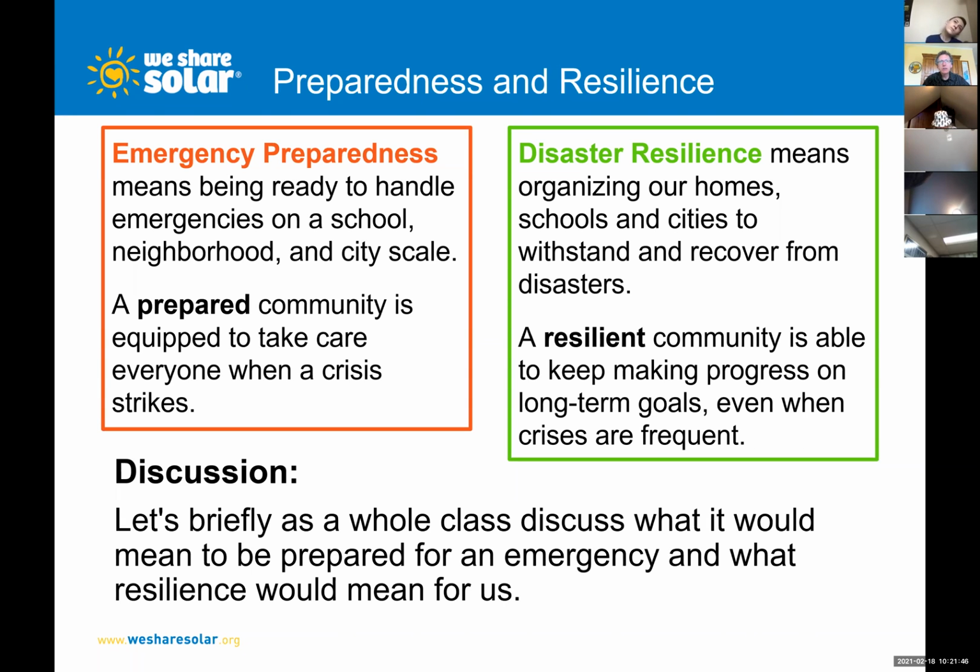Okay, let's talk about resilience. That's maybe a different angle on the whole thing. I'd love to have your thoughts on resilience. What would make our community resilient? So you can think about disasters you've lived through, evacuating and the fires and the floods we had 2 years ago.